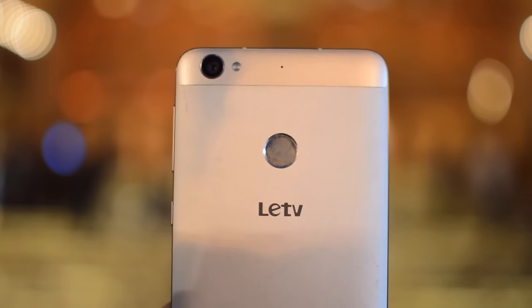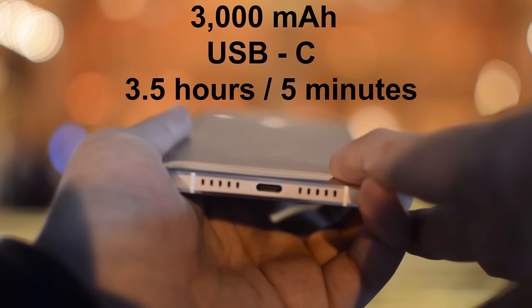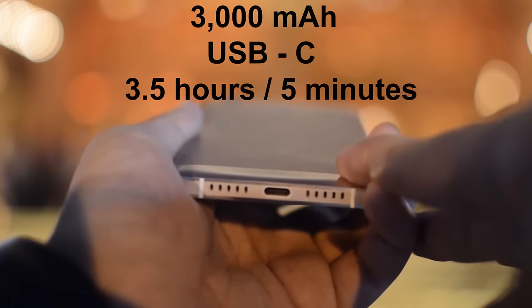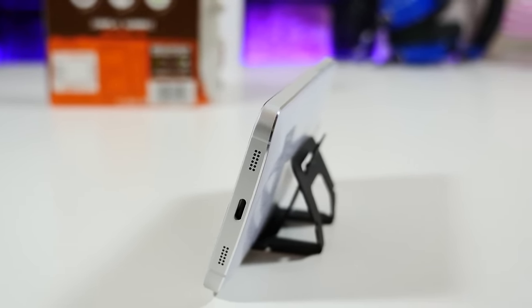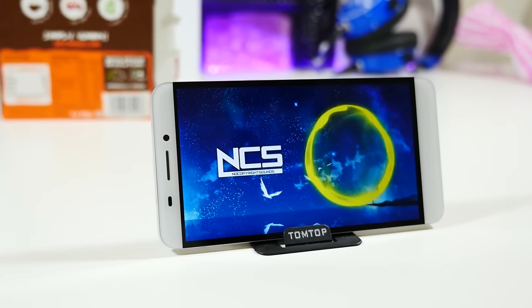Next up is battery. LeEco's 1S is killing the spec with a massive 3000 mAh battery. But the kicker here is you're gonna get 3.5 hours of usage with only 5 minutes of charging through USB-C. Following that, we're gonna talk about speakers. It has decent speaker quality, rocking Dolby Audio with Dirac HD Audio technology.